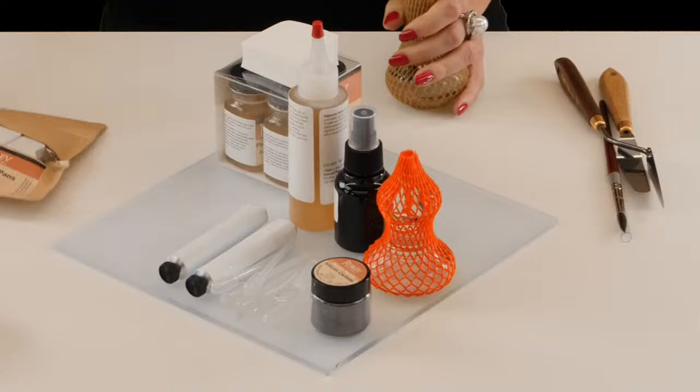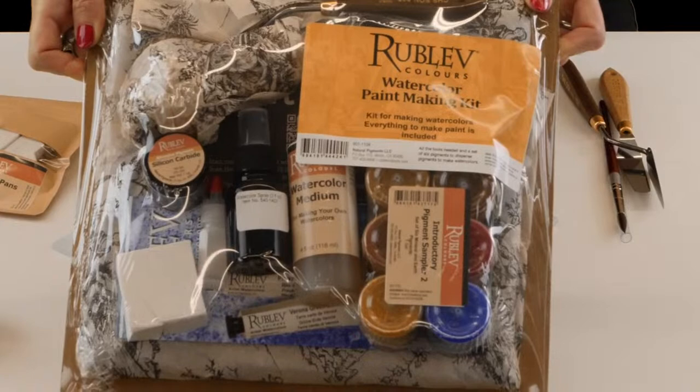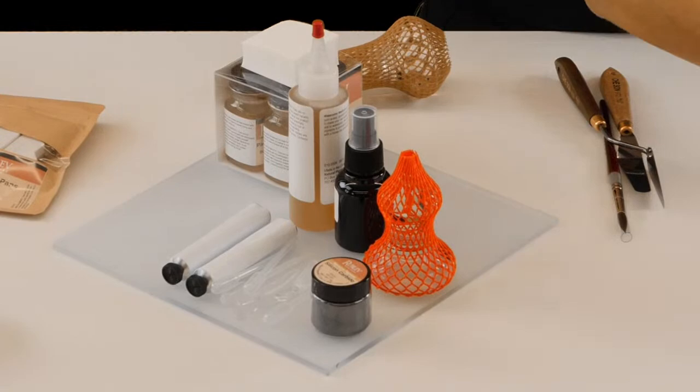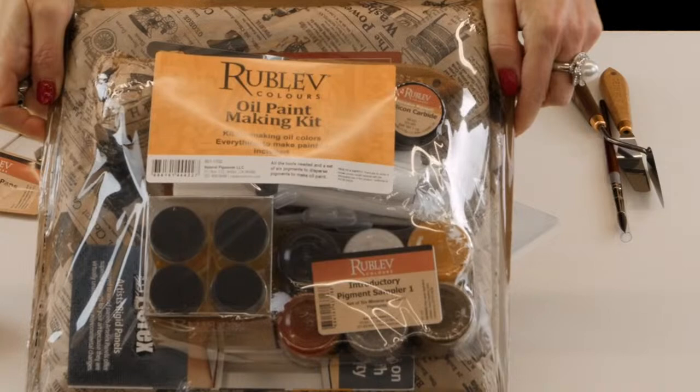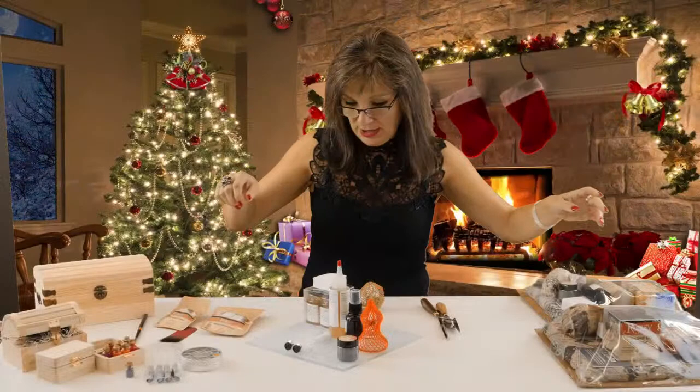And so we have two different ones. One is the watercolor paint making kit, and it's changed a little bit from last year. We decided to change it only because we understood that certain things were needed and certain things weren't. And on the oil paint making kit, we changed this side.